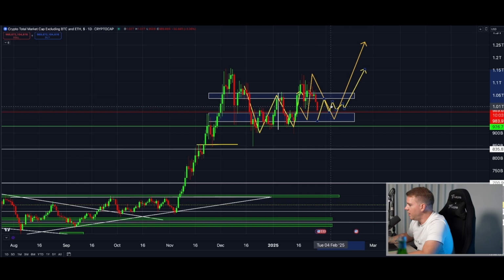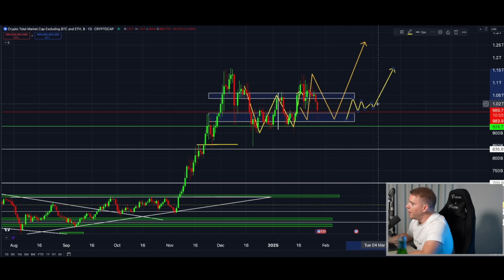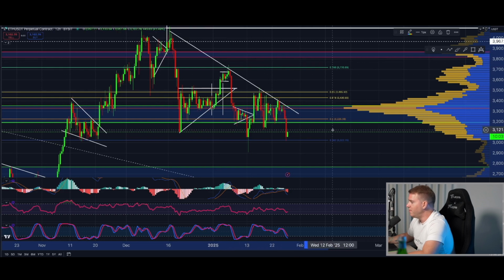So this is what I see here for the total free market cap over the next couple of days unfolding. And once we're above $1.6 trillion and close here a couple daily candles above that level, you can be certain that a new all-time high in the total free is not far away. When it comes to Ethereum, we again bounced here around the $3,000 level.